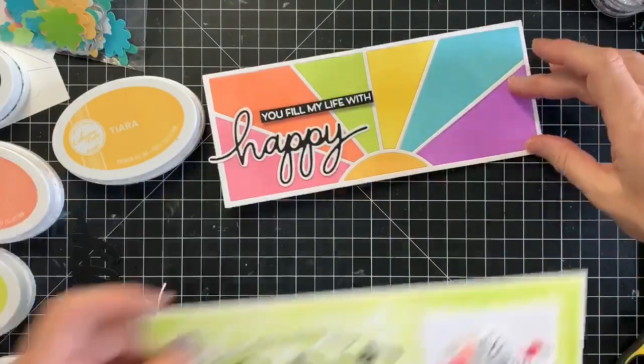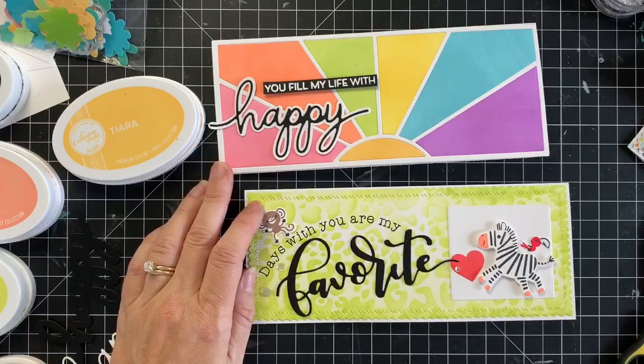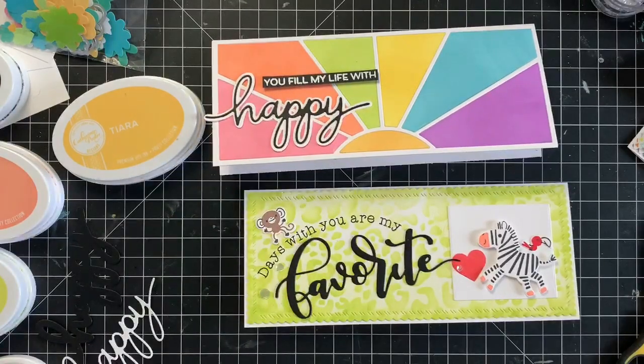There's that one, and there's the favorite Slimline cards. So fun. All right, Erica, you ready to come up? One sec. Yep. That was fun.